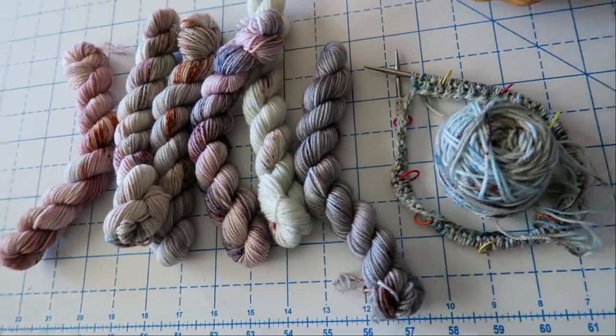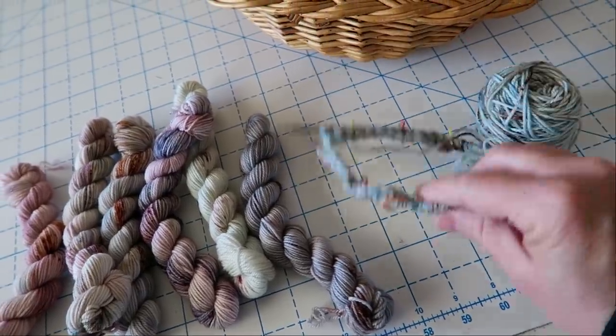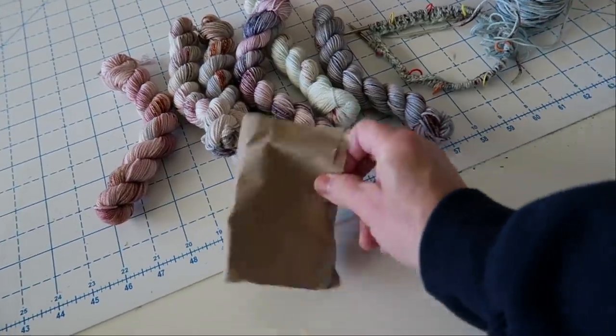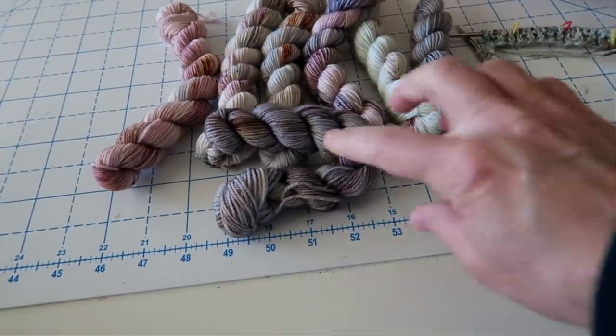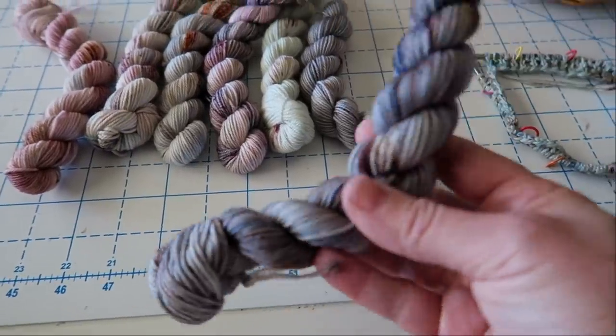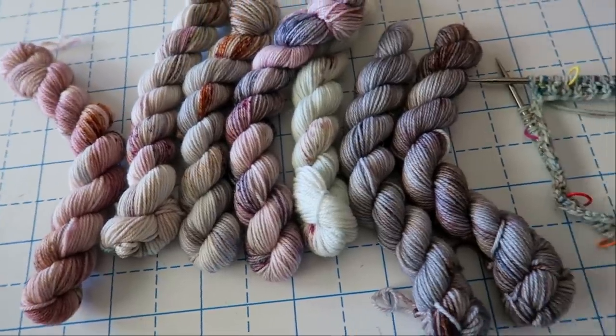Yarn ink, day 8. By the way, you guys, my progress on my hat is subpar. I have not had any time to work on it, but whatever. It's all good. There we go. A little bit darker of a... This one's really pretty. It's got some mauve or something in it and some dark grays. So there they are all together.